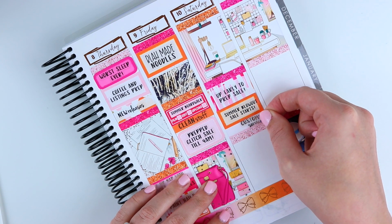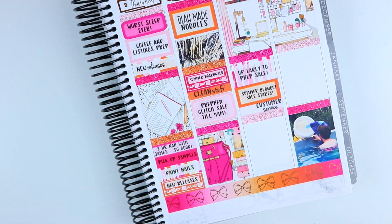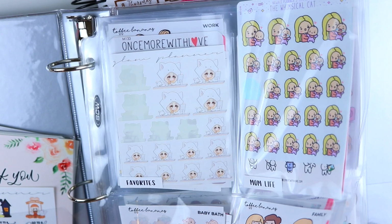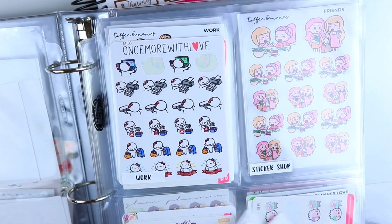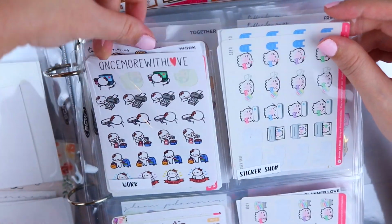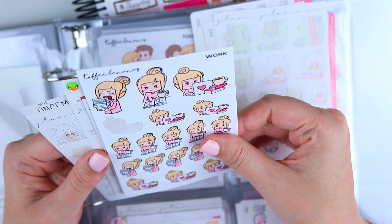But I'm actually gonna do a character sticker with this one. But I do tend to do them in batches. So when I write customer service in my planner, it doesn't mean those are the only times that I've done customer service that week. It just means those are the times that I've sat down and really worked on it. I'm gonna do one that I haven't done yet.